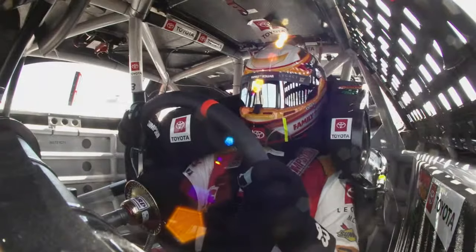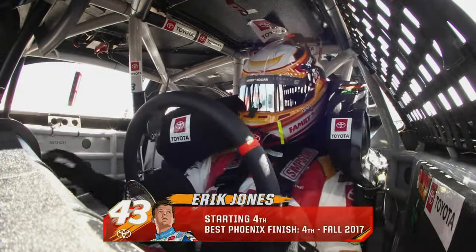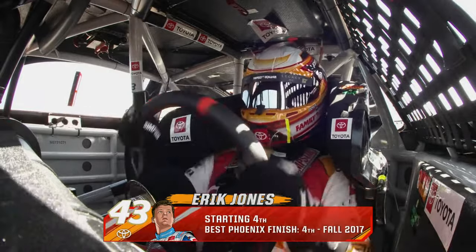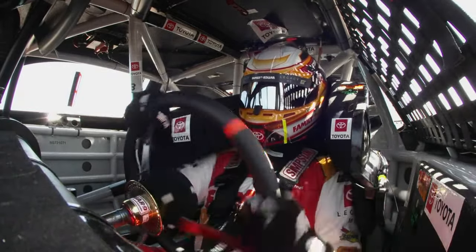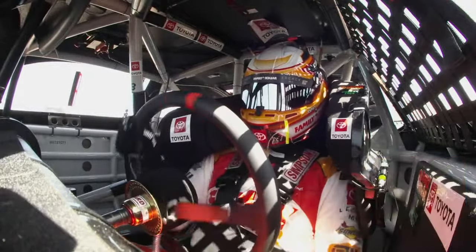Let's check in with Eric Jones, Dave Ellens, and team. Hi, good luck down there, guys. Appreciate the hard work. Last few weeks, fast car this weekend. Let's make the most of it today and have a good one. Good luck.